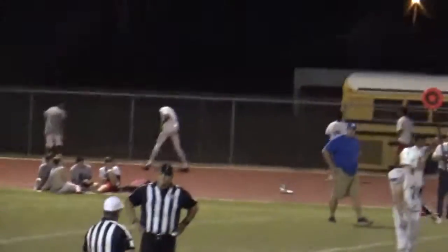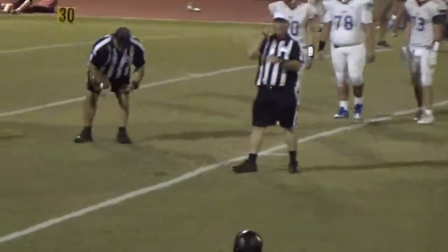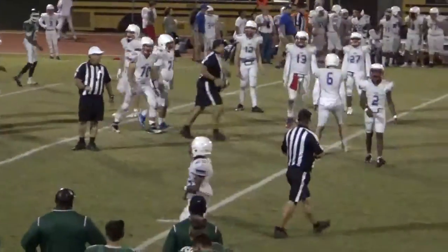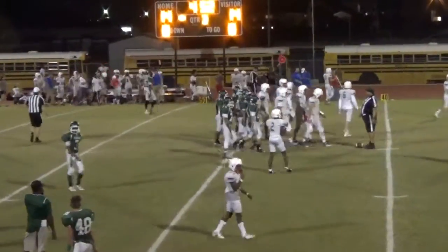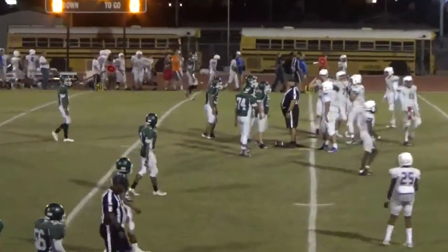They shouldn't be diving anyway. Not near the sideline. It's a personal foul against the Panthers. It's a 15-yard penalty. And we have first down for the Eagles. Now come on, let's run the ball. 41-yard line, now in midway territory.